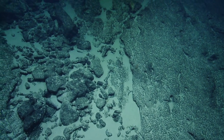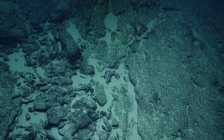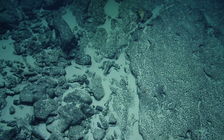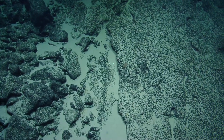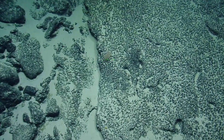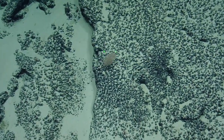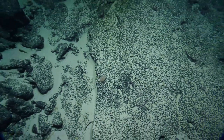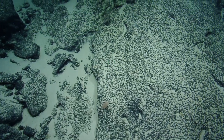But to get these big smooth surfaces, that's mostly just lava flows. What is that? Looks cool. Like an encrusting sponge maybe, or a rock cracked open, I think. Zoom in. Oh, I think it's just chrysogorgia. Up top? This right here is just chrysogorgia. Yeah, we're okay actually. Oh, tiny. Yeah, it is really small.